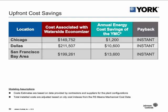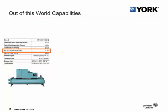But for this example that we used today, the 500-ton chiller had an IPLV of 0.307. Again, NPLV means either the flow rate or one of the temperatures has changed, so it's hard to determine the most efficient NPLV on a YMC² without knowing the conditions. Sorry I can't provide a better answer, but we're definitely more than happy to run ratings if you have a certain set of conditions in mind.